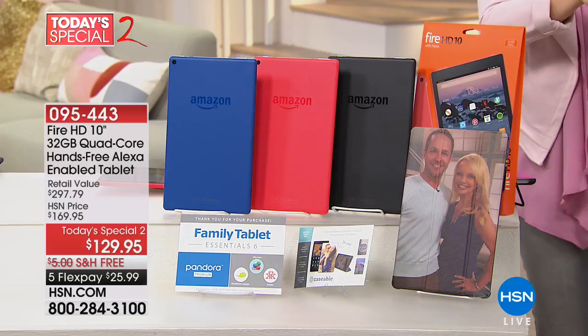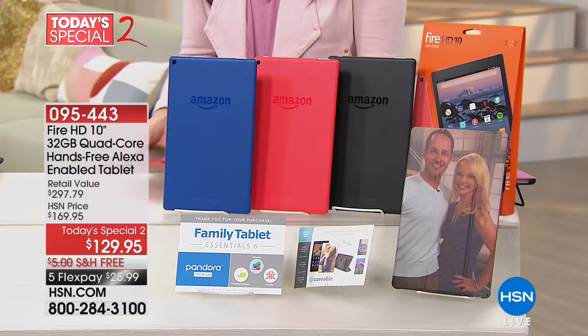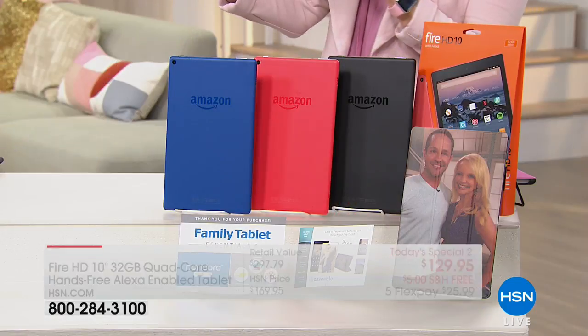So let me show you what you would pay if you purchased all of this separately, and then we'll get into all of the details because I want you to understand how amazing this value is for you today. Everywhere else on the planet, the tablet itself is $20 more, so $150. That case that you get to design, that's a $33 value. And then there's all of the free software, like 3 months of Pandora for free, 1 year office suite for free. We'll go into all of that. But today you get this home for $25.99.